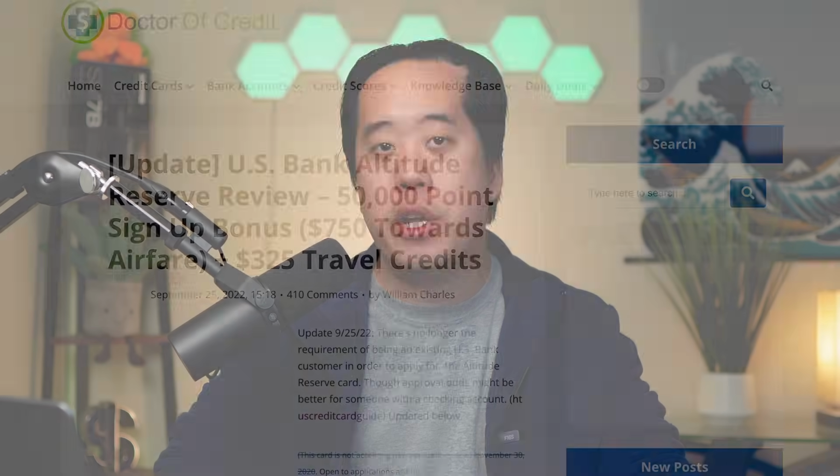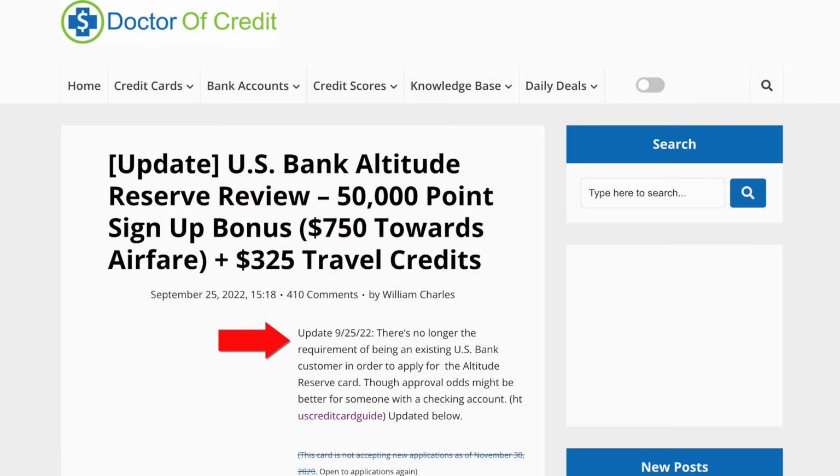Now, for the US Bank Altitude Reserve Card in particular, this used to be a requirement, but recently that requirement was dropped, so you can now apply for this card without having this previous relationship. Still, having this relationship wouldn't hurt, and so the first move on my part was to get one started.